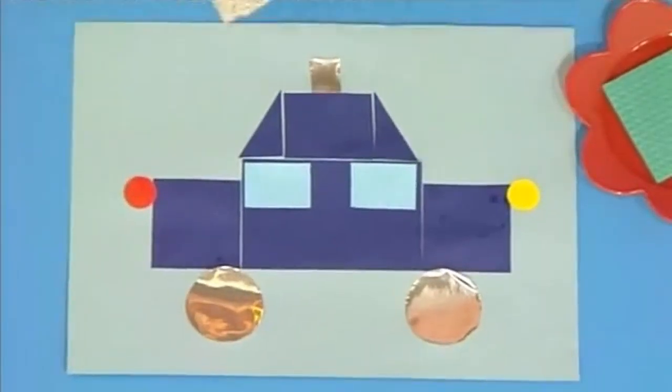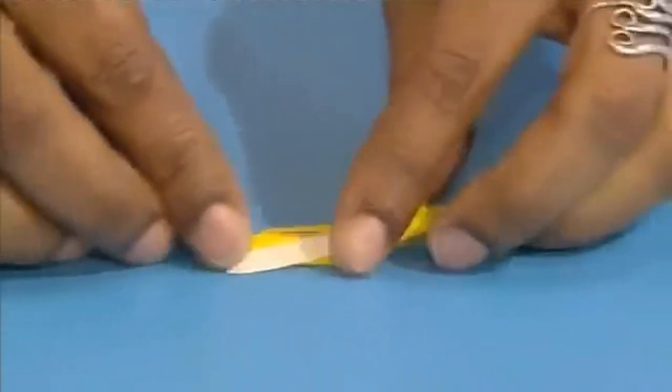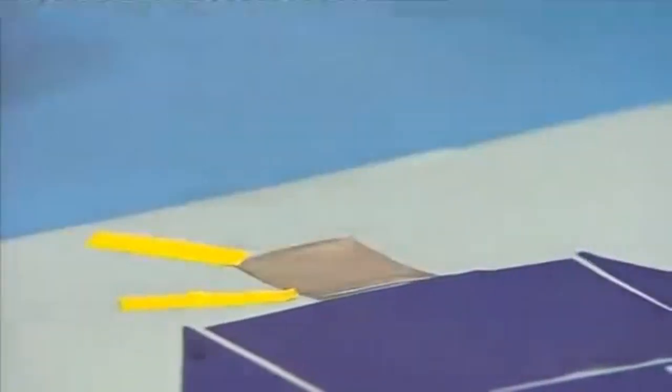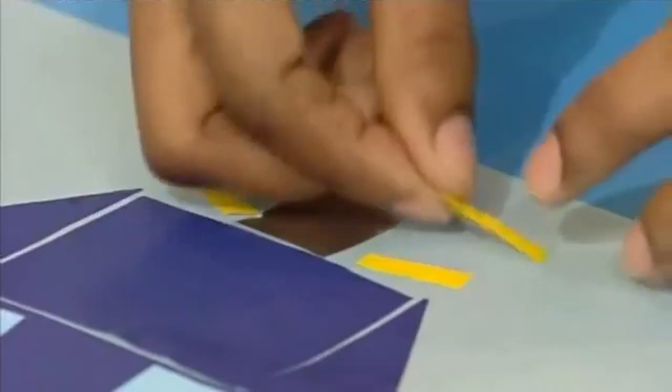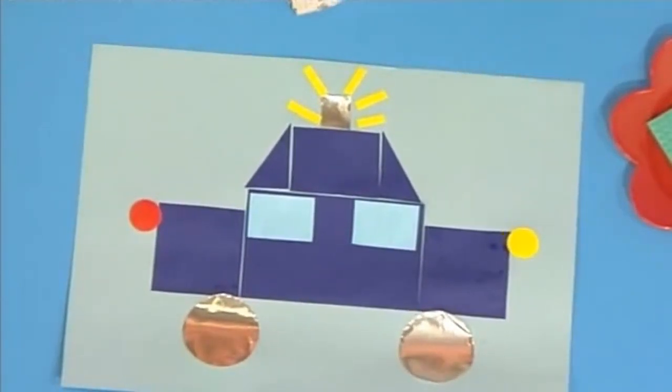Now, have you guessed what this noisy vehicle is yet? Well, maybe these small strips might help, our little rectangle strips. If I collect those, and if I start putting a little bit of water on each of them. Now, what do you think would have a shiny light on the top like this? A last little strip. That's right. It's a police car. Made of lots of different shapes.